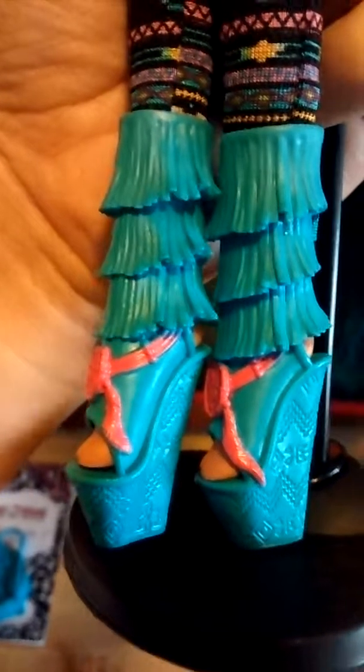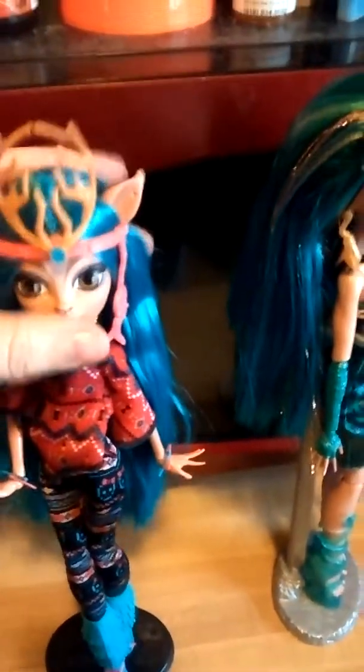And then we have the fringe platform heels with dream catchers and feathers. This would definitely be the Monster High doll for my mom because she loves Native American art and architecture and the culture and everything. We have a little bit in us, and we're proud of that little bit.